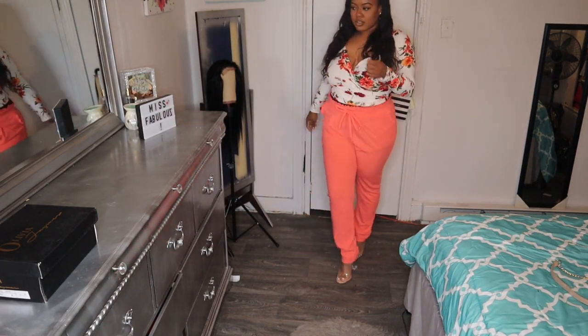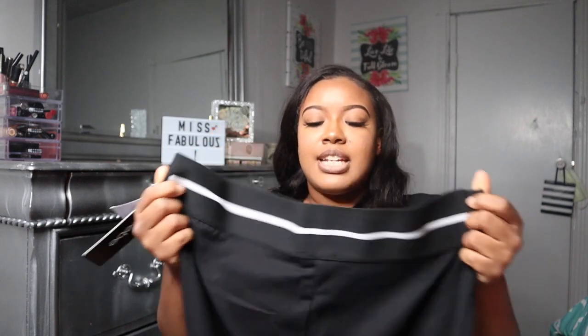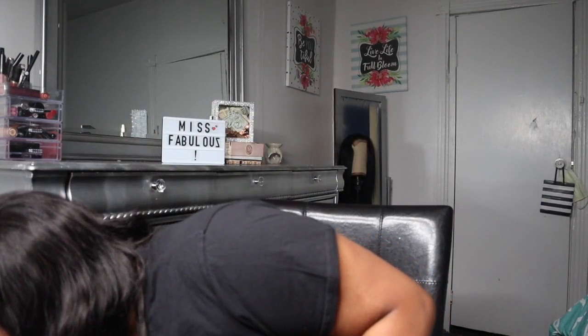And then I have some sweatpants, or I guess leggings, really stretchy leggings. These are in a size extra large. They were $10. They have BB on them. If you were a 90s baby, you know what BB is. Those are gonna be nice workout pants, or just to lounge in. I wear a lot of lounge wear, especially when I'm with my kids. I love to be comfortable.